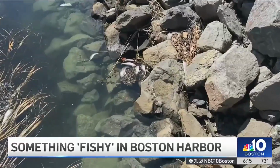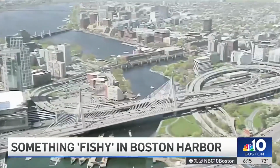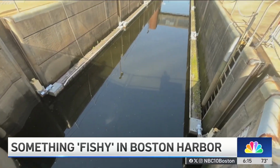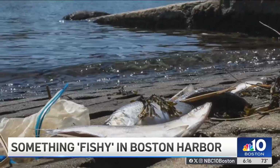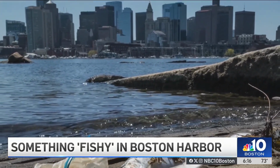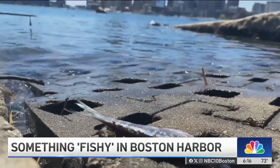The experts say there are a few theories on what could be causing all this. One, the water quality and oxygen levels on the Charles River side. The other, so many fish may be crushed into here trying to get upstream. They're essentially robbing each other of oxygen. We have to look closely at what might be causing this mortality, and it might be related to upstream water quality issues. The experts adding what we're seeing here is probably less than 1% of the total fish making it through. But after a second straight year of so many dying, the hunt is on to find a solution.